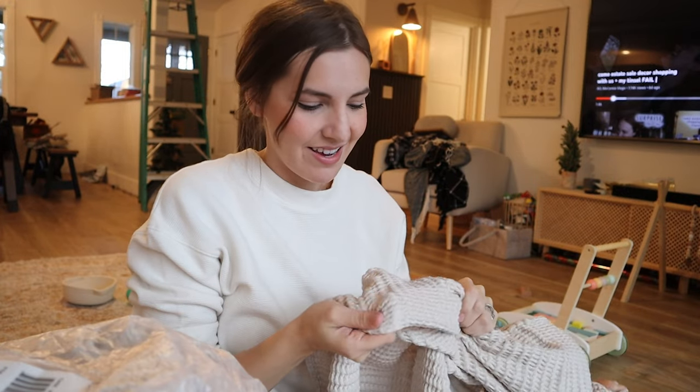Okay. It's nice and big. It's really soft. It kind of feels like a blanket, to be honest. Hopefully they absorb water well. Maybe we should test out one of the hand towels, just wipe something up and see how it does. I'm pretty happy with them.